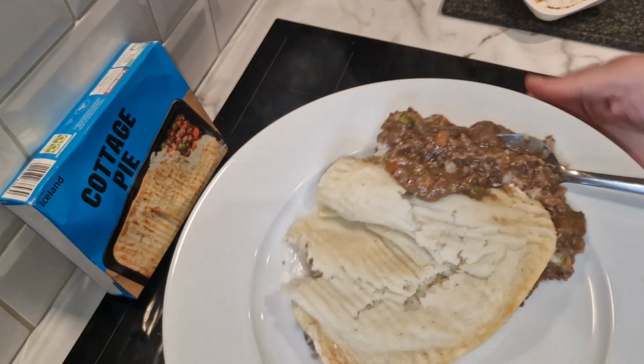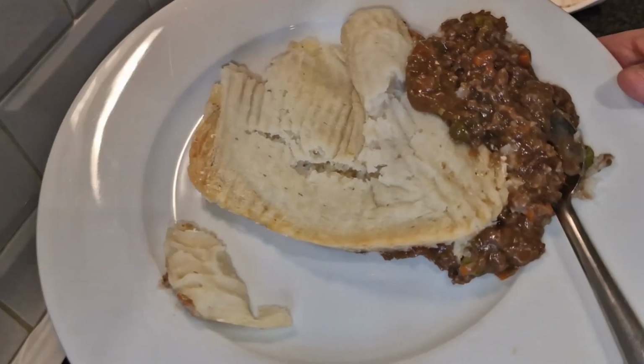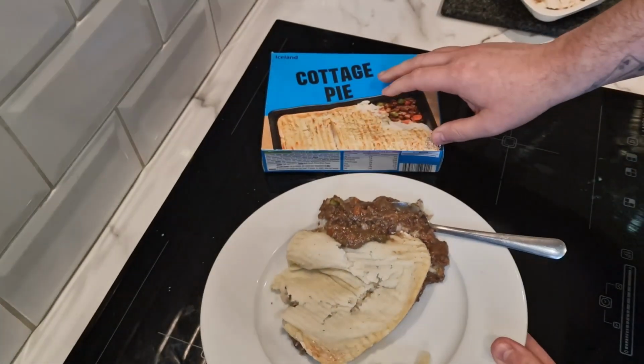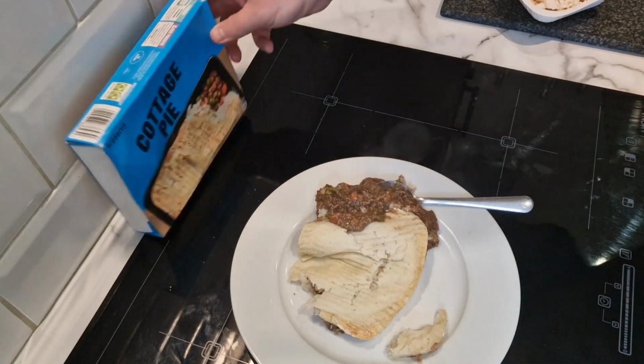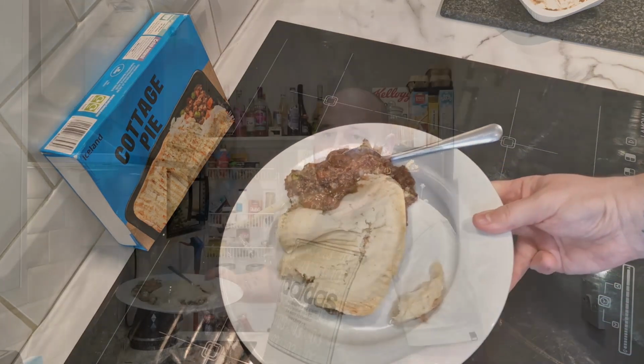So, although it looks nothing like the picture, it doesn't look too bad. And I've said this before, as a northerner, anything with gravy will do for me. So let's have a taste.